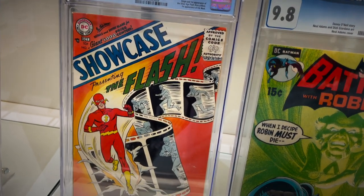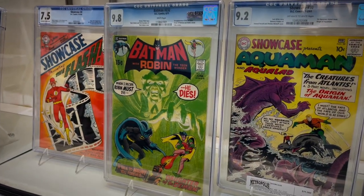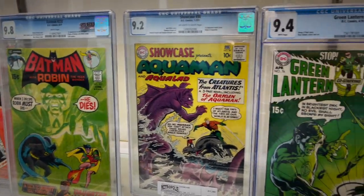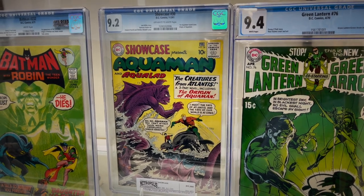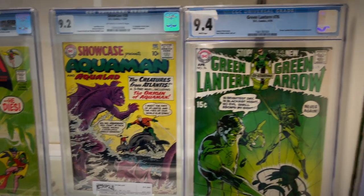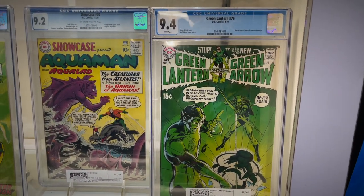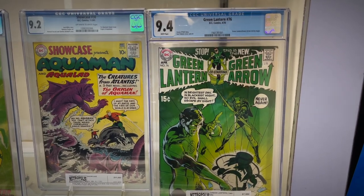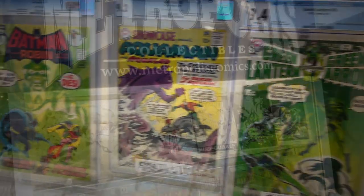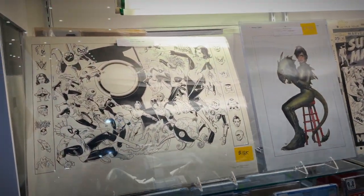Showcase 4, first Silver Age appearance of Barry Allen the Flash. First appearance of Ra's al Ghul in a 9.8. You got the Aquaman prototype issue with Showcase 30 in a 9.2. And the first Bronze Age book, Green Lantern, Green Arrow, issue 76 in a 9.4. All right, let's see what's going on the inside. More original artwork.